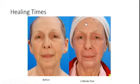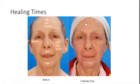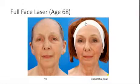The healing times are not what you would expect. It's way less than you used to see with CO2. This is 2 weeks out and about as deep as I go, and there she is a couple of months later. But they're not as maroon or deep red as they used to be with CO2. So the patients, these deeper cases, have makeup on after about 10 days, and they're way happier than the ones we did 20 years ago when they were miserable for weeks and weeks at a time.